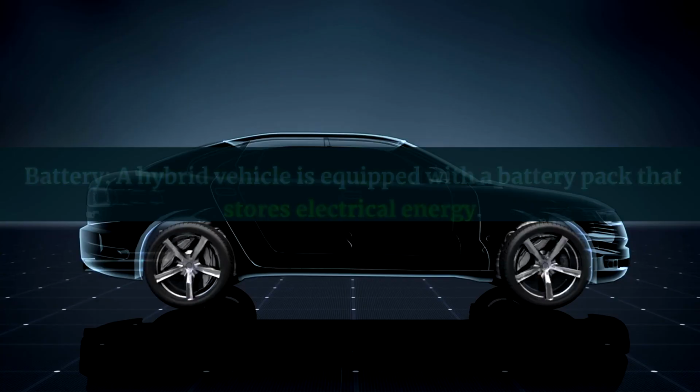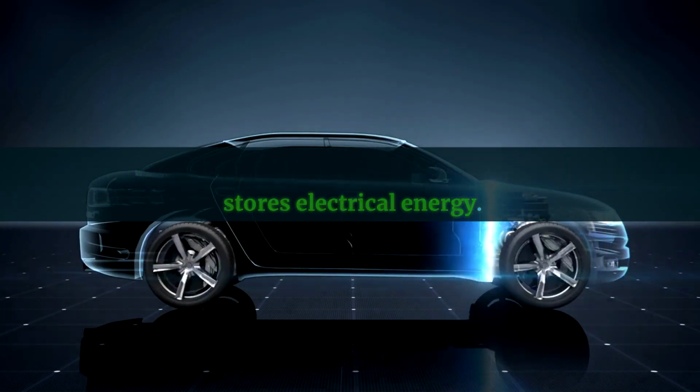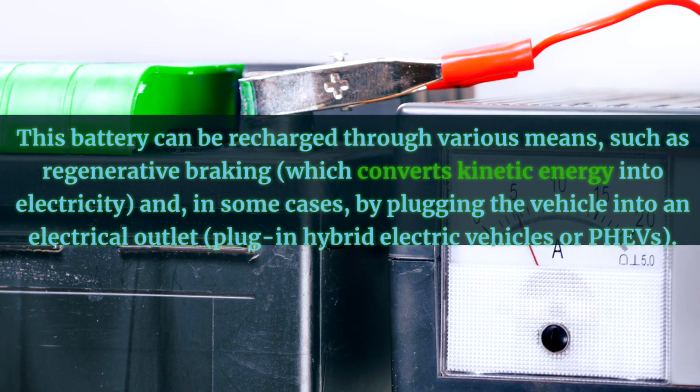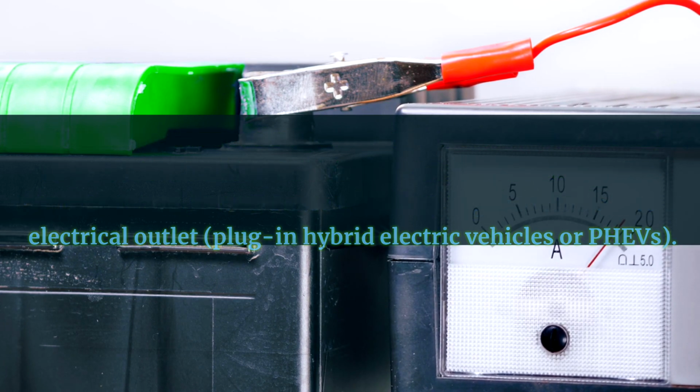Battery. A hybrid vehicle is equipped with a battery pack that stores electrical energy. This battery can be recharged through various means, such as regenerative braking, which converts kinetic energy into electricity, and in some cases by plugging the vehicle into an electrical outlet, plug-in hybrid electric vehicles, or PHEVs.